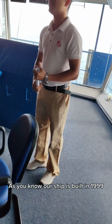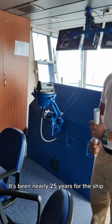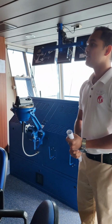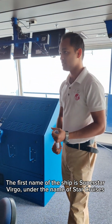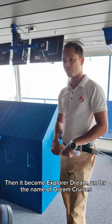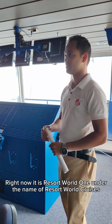As you know, our ship was built in 1999. It's been nearly 25 years for the ship. But of course, it went through a $1 million refurbishment as well. The first name of the ship was Superstar Virgo under Star Cruises. Then it became Explorer Dream under Dream Cruises. Right now it's Resorts World 1 under Resorts World Cruises.